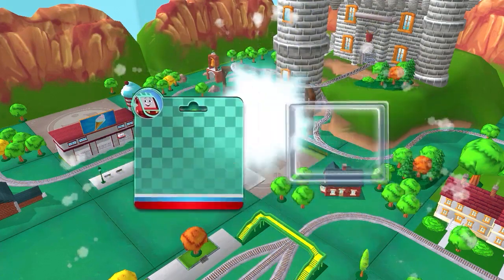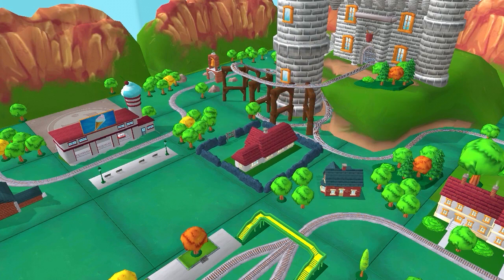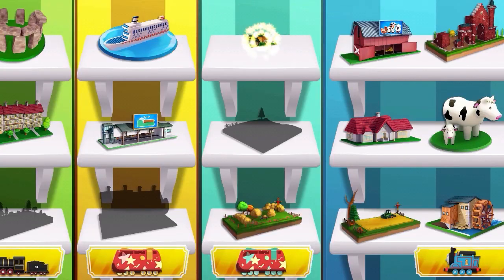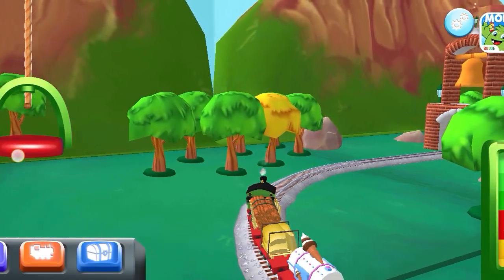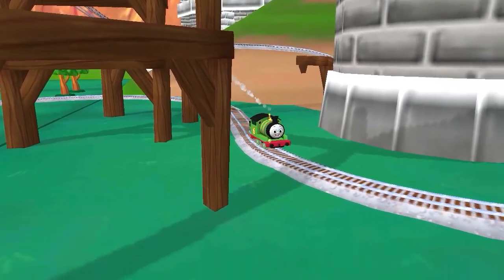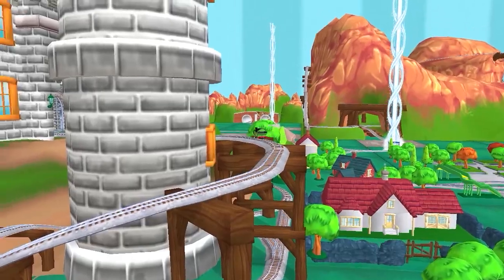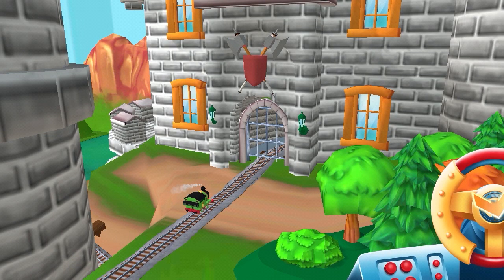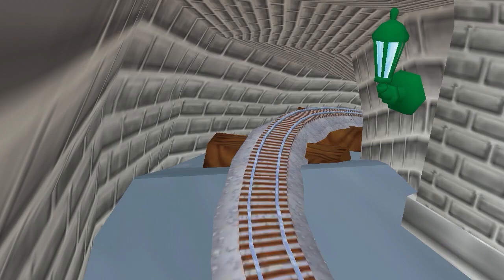Or tap it to open. Oh, the castle gate's closed. Can you open it? Super!